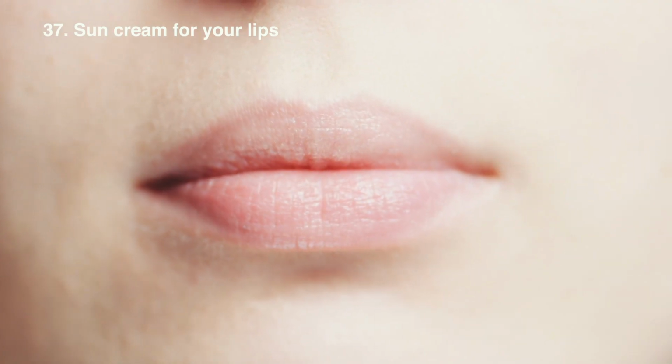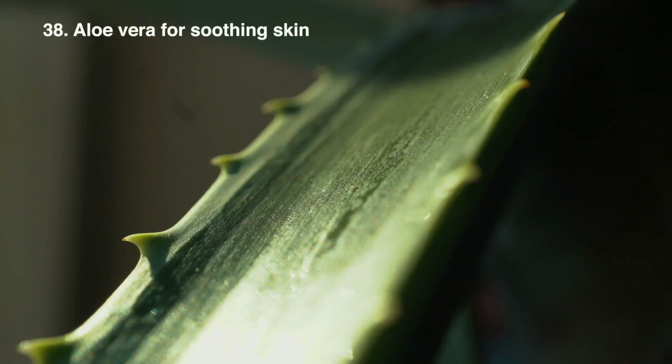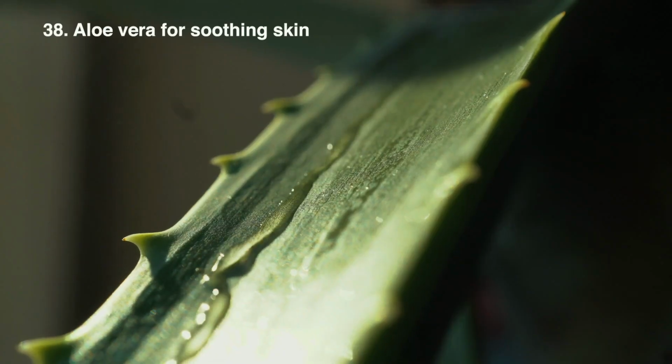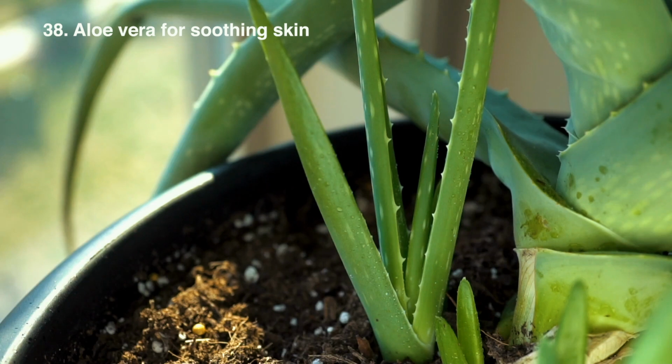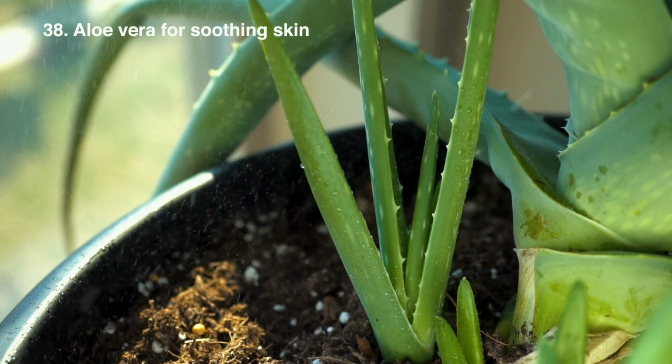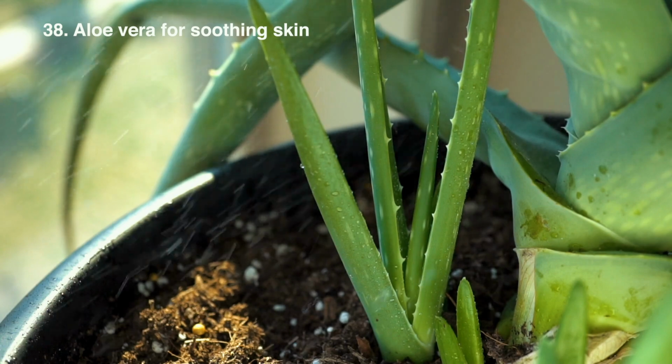Use an eco-friendly sun cream for your lips. It's not just your skin that needs it. Aloe vera is a natural ointment to soothe the skin. If you're using it from the plant, please be sure to separate the yellow goo from the gel, otherwise this is actively bad for your skin. I will link a tutorial below, or you can buy some readily prepared from a sustainable store like Akala online, or use the Body Shop's range of aloe products.